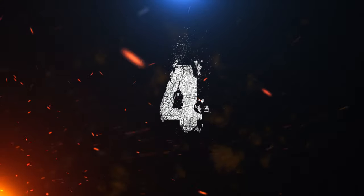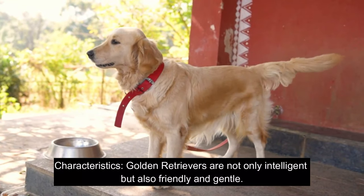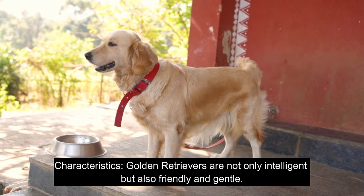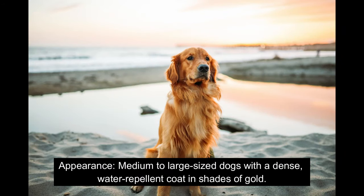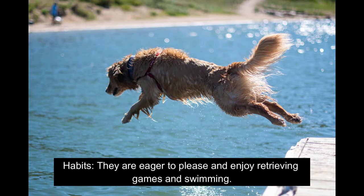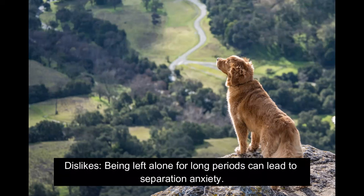Number 4. Golden Retriever. Characteristics: Golden Retrievers are not only intelligent, but also friendly and gentle. They excel in obedience and make great family pets. Appearance: medium to large-sized dogs with a dense, water-repellent coat in shades of gold. Habits: they are eager to please and enjoy retrieving games and swimming. Likes: bonding with their families, learning tricks, and participating in dog sports. Dislikes: being left alone for long periods can lead to separation anxiety.